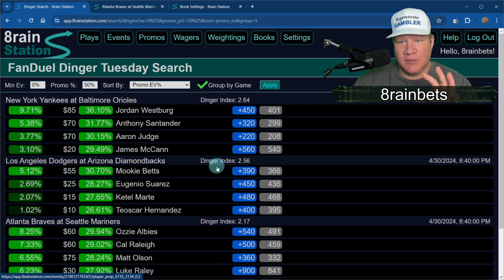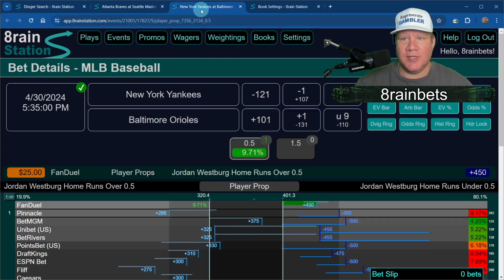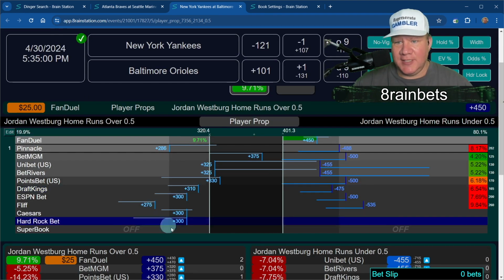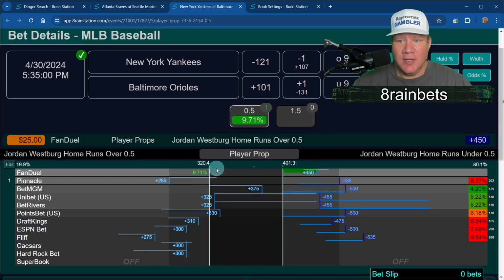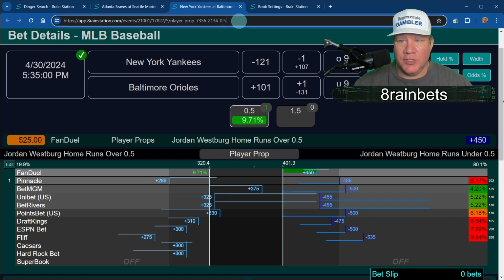So hopefully with this video, you start to understand, here's how we can do this. You can, just like anything else you see here, if you want to go and look and see what Jordan Westbrook's got going on, you can look at all the details. We always show that. You see this huge worst case devigging range, which means this is something where 9.71% is based on our worst case devigging against the logarithmic in this case versus multiplicative. Like some tools out there only show you multiplicative.